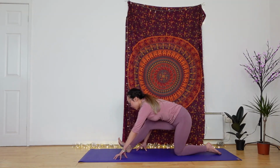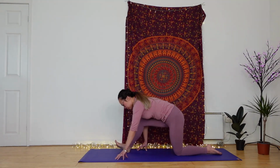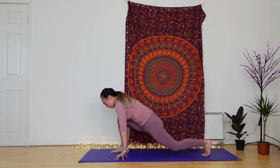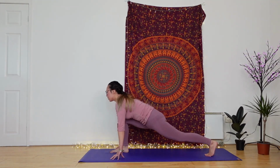Exhale, send the hips back. So this is option one. You can come back and forth through lunge to half splits. If you'd like, you might tuck the back toes to lift the back knee up. So you're in a high lunge or back knee lifted lunge.